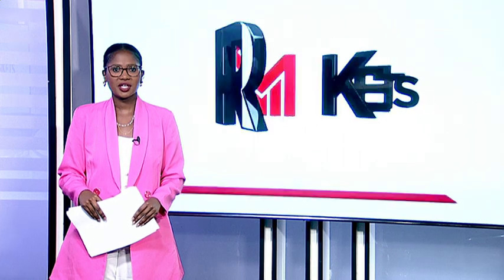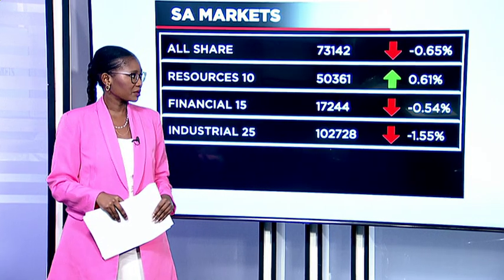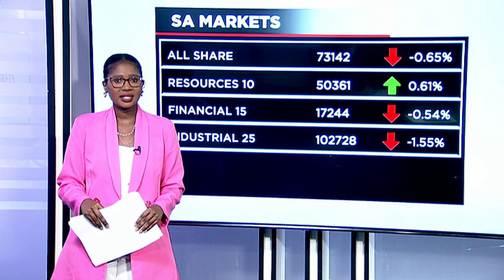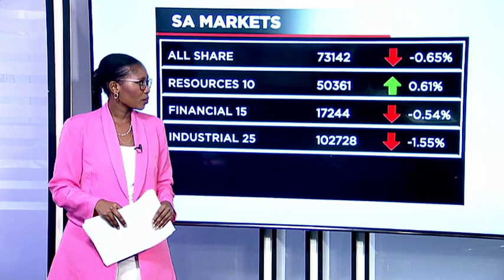Let's take a look at what is happening in the markets, and we start off with the JSE. It's been another day and another trading day of losses for the local bourse. It also didn't get much joy from the Asian markets, as we saw mixed trading over there. We even saw the Japan Nikkei, which had reached a record high in the previous session, taking a pause today.